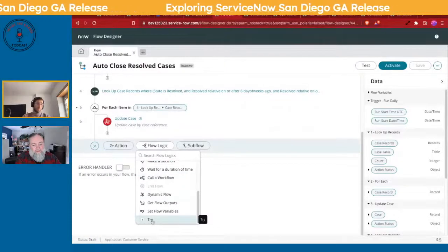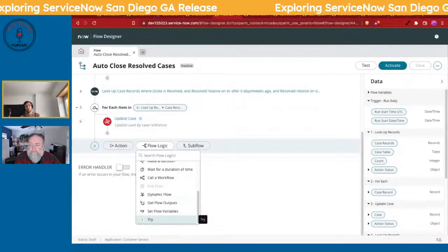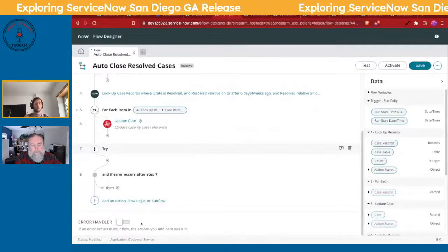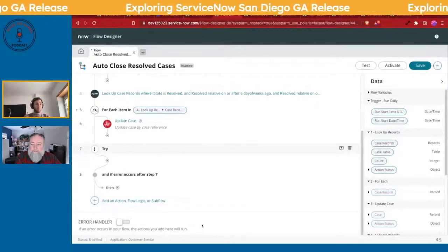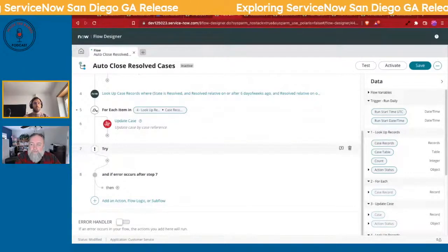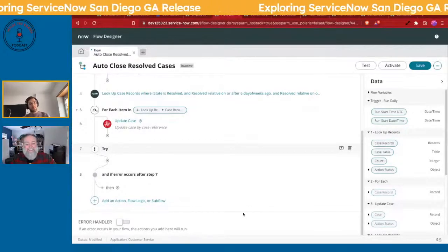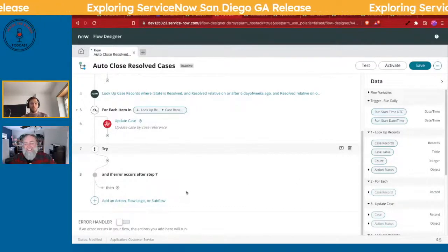Yeah. So this is nice if there's a chance that your flow can error, rather than aborting, because right on the bottom where it says error handler, that will essentially run a special set of flow or actions if it ever catches an error. But sometimes you don't want to cancel the flow. Flow logic is now searchable. Yes, we did see that.